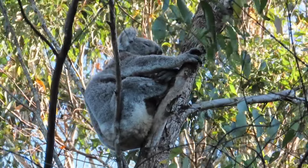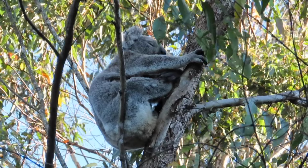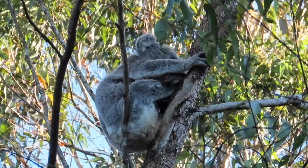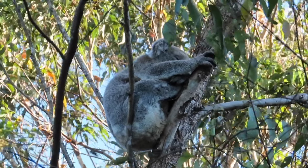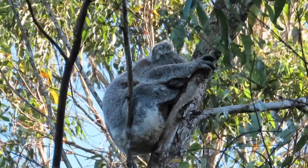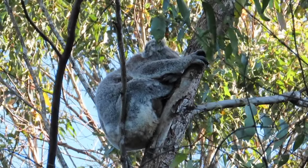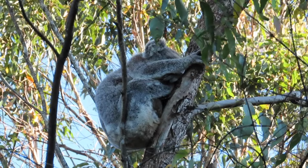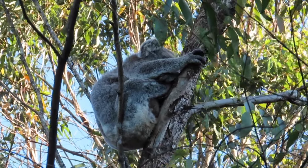And looks like that feed's over for the moment, and Joey stretches up and mum's like, oh, surely now that you've had a drink, we can just go to sleep, hey? Because we know that koalas spend a lot of their day sleeping, so mum is having to use a lot of energy both to digest food and make milk to feed milk to Joey.